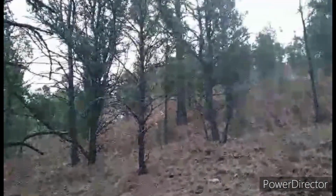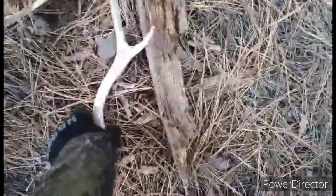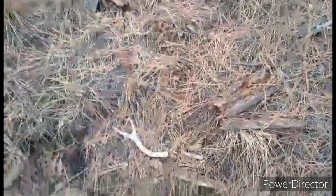Spotted this horn from right there. Little guy. First brown of the year. Little deuce. Heck yeah. Many more to come.